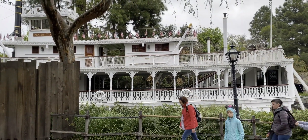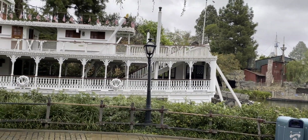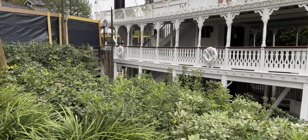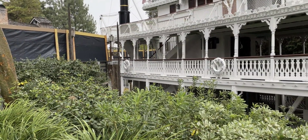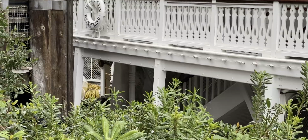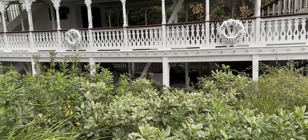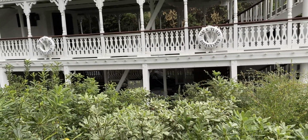All of the scrim has come down off of that. I don't know if it's because of the rain, most likely just because it's getting close to being done. Looking into the Mark Twain a little bit, there's some piping and stuff towards the front of it. So I don't know what that's for, but they are still doing some work. And there's some wires on this ground floor, some covered up tarp, and some construction equipment.